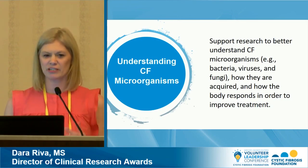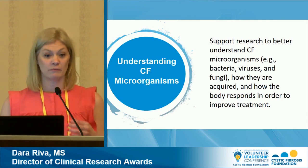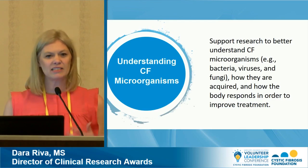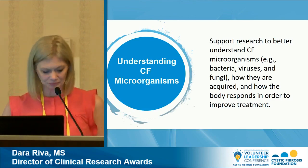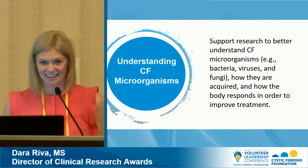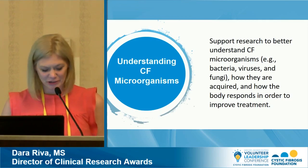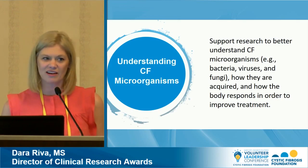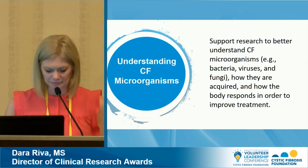Right now, these technologies are really for research purposes only. Will they eventually make it to the clinic? Absolutely. But we need to really understand what this data means before we can use it. It's also very expensive. Good luck getting that covered. So, some examples of research that we have in this area is understanding the microbiota of pediatric CF patients, and what role does it play?